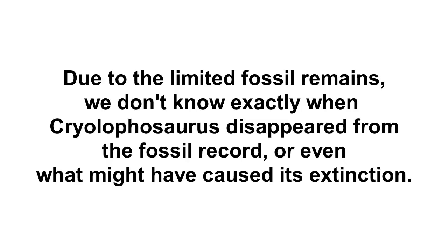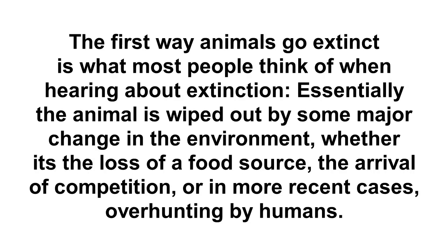Now, given the fact that few fossils have been recovered, we don't know exactly when Cryolophosaurus disappeared from the fossil record, or even how it went extinct. There are typically two ways that a genus or species goes extinct. The first is the way that most people think of when referring to extinct animals, in which the organism is wiped out by some major event, which can result from a change in climate, loss of a primary food source, new competition, or in more recent cases, overhunting by humans. And as a result, the organism leaves no living descendants.